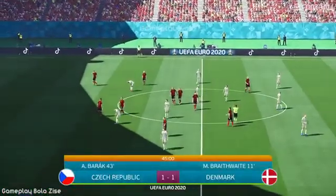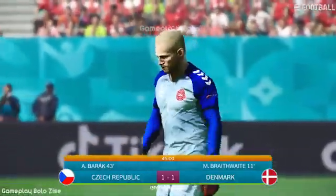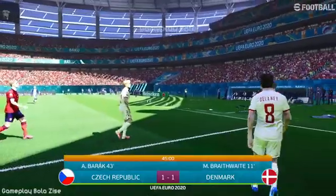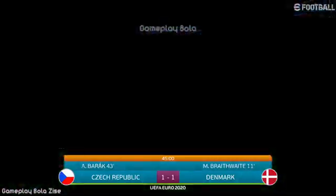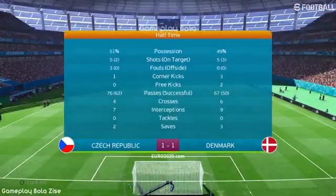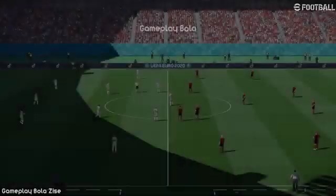The whistle for half-time. So, a very watchable game so far. Action at both ends and the teams level. It's been a really interesting game up to now, and the sides are predictably very well matched. Hoping perhaps for a little bit more from both parties in the second half, but as it stands, it's one each.